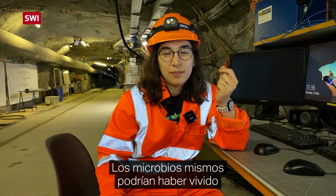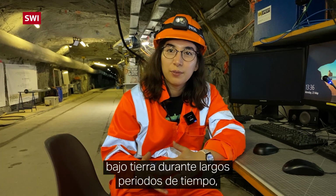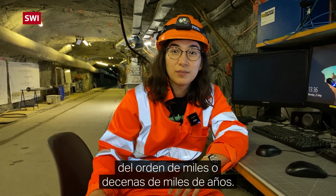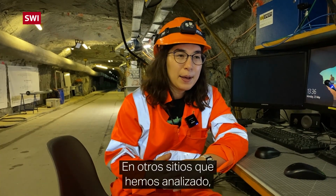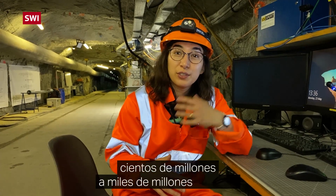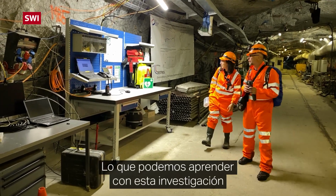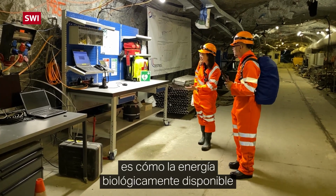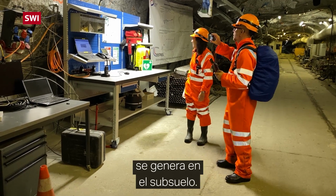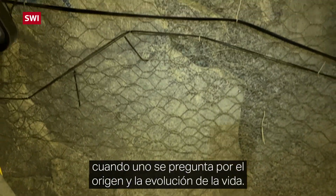The microbes themselves could be something that have been living underground for extended periods of time, on the order of thousands or tens of thousands of years. In other sites we've looked at, the microbes in the fluids can be the order of hundreds of millions to billions of years old. What we can learn from this research is more about how biologically available energy is generated in the subsurface. And these are all very important questions when asking about the origin and evolution of life.